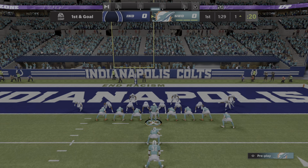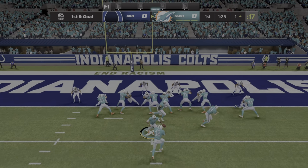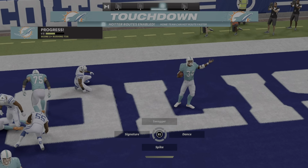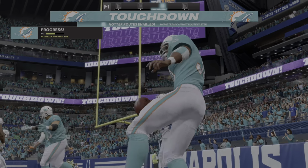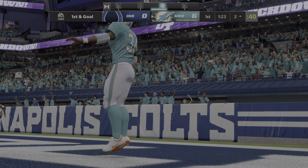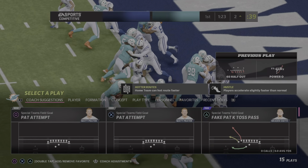You do everything right. Excellent pressure, good coverage downfield, and then he slips out the back door and turns it into a nice gain. And he'll take this into the end zone for a Dolphins touchdown. A great effort there, taking it in. And the Dolphins take it right down and score on the opening drive.